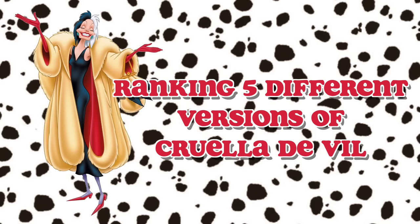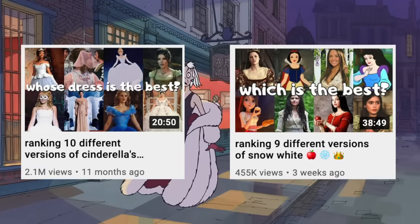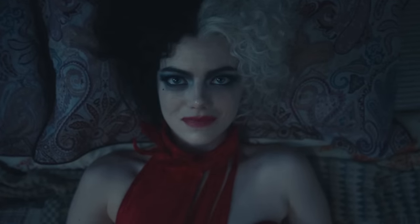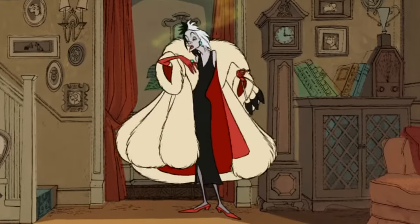Ranking 5 different versions of Cruella de Vil. Previously on this channel, we've ranked different versions of Cinderella and her ball gown, as well as a variety of different Snow White films. Today, we're going to be doing more of the same. In honor of the recently released live-action reboot slash prequel, we're going to be taking a look at different iterations of the fashionable legend that is Cruella de Vil.